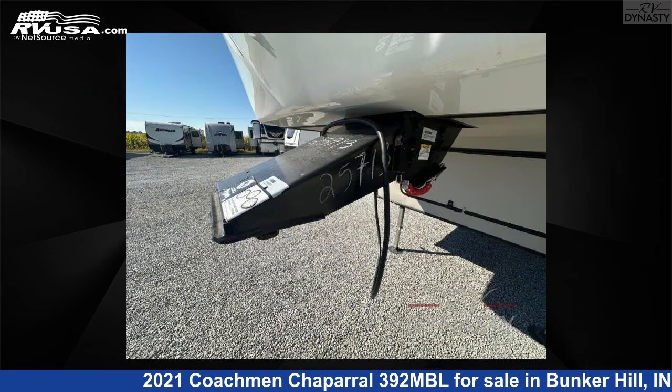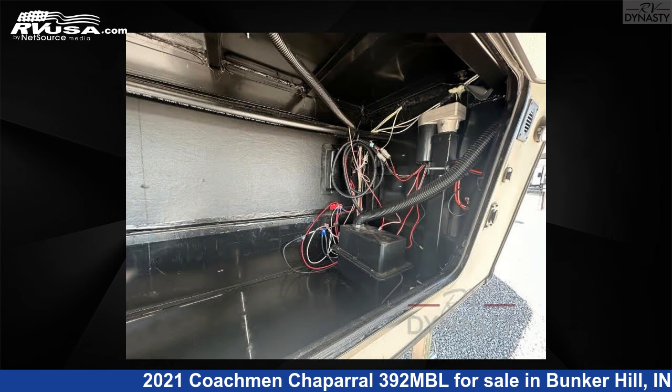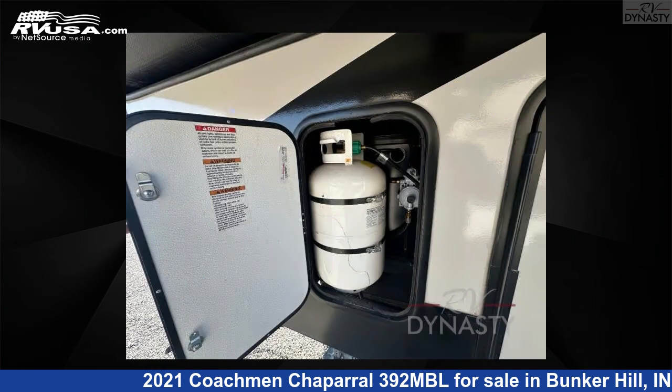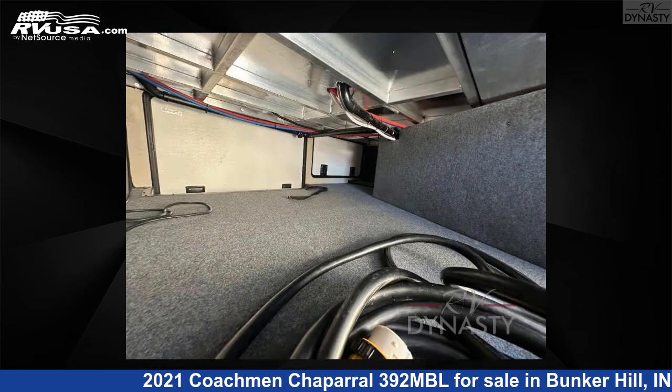This used Coachman is 41 feet 0 inches in length and features a Driftwood Taupe, warm chestnut interior, sleeps 8, slide-out, and 48 gallons fresh water capacity. The floor plan layout of this fifth wheel features front bedroom, kitchen island, loft, outdoor entertainment, rear living area.